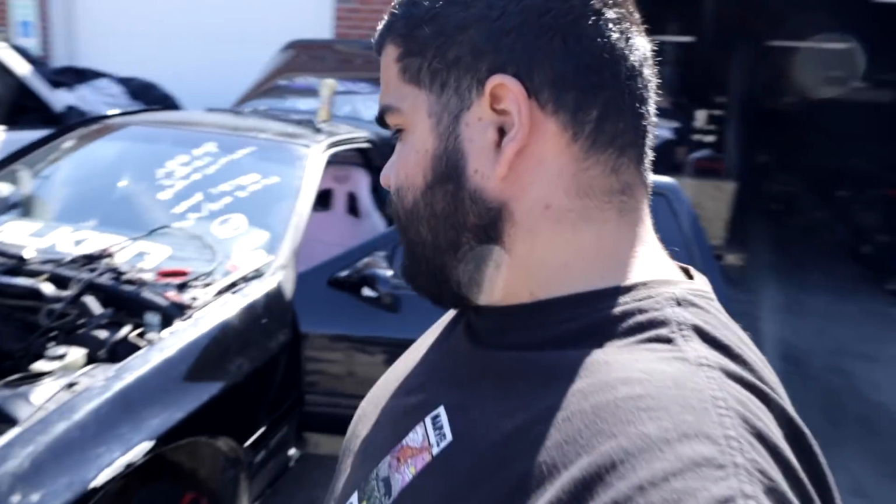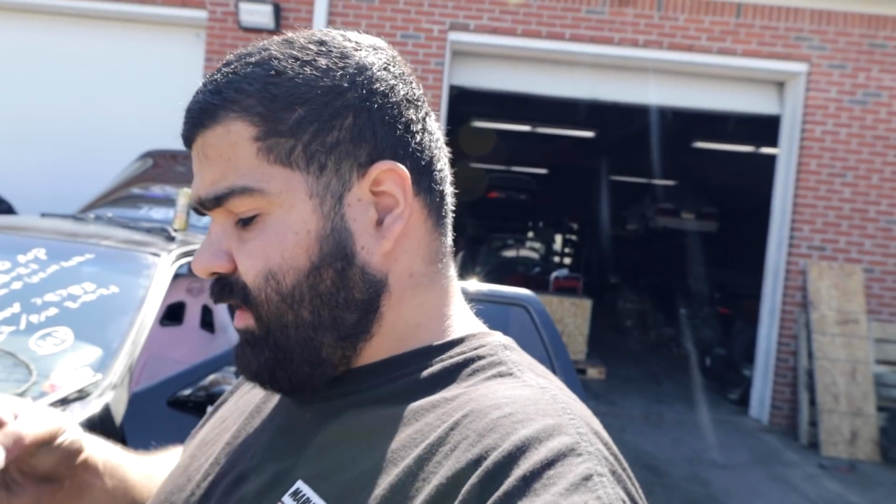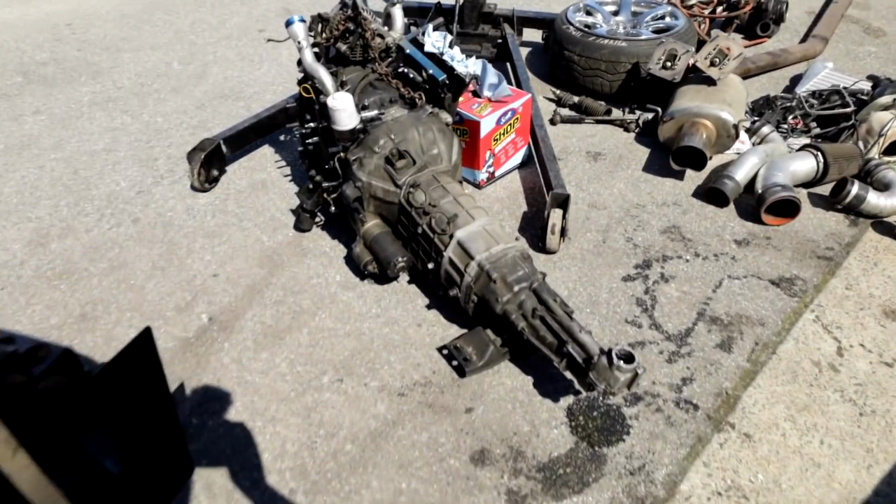So the engine's out now. I'm going to work on getting the rear suspension out, the diff down, and all the arms out. After that, it's just doing the interior and then figuring out what to do with the car. Not sure what to do with this thing yet.